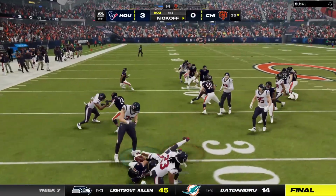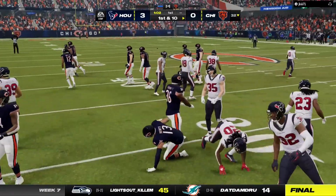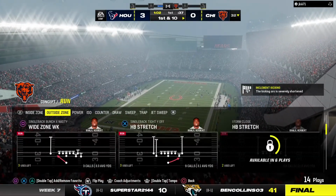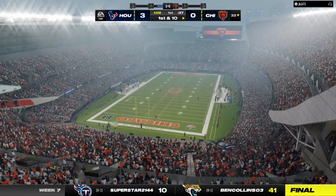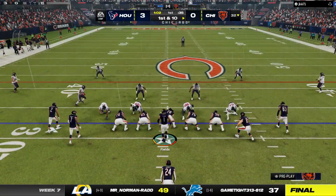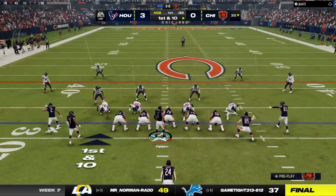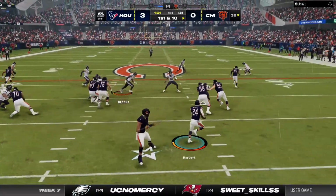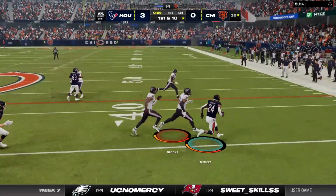Escapes the defender. And they're going to start this drive in pretty good shape as they get it up past the 30. The Bears offense ready to go for their next drive. They threw an interception the first time they had the football, only gave up 3 points off of that, so it shouldn't be a difficult hole to overcome.